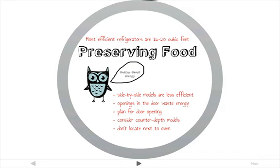Higher efficiency refrigerators will have the compressor on the top as opposed to the bottom, and you definitely want to locate them away from ovens and dishwashers because the heat from that can affect the cooling of the refrigerator.